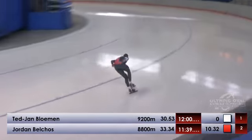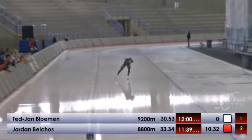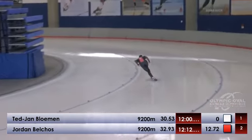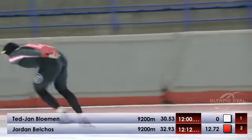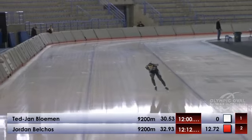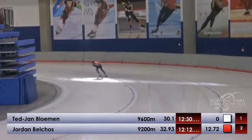Belchos will come through. 2 laps to go. 30.53. Negative splitting again. 2 laps left. Can he keep it up to the end of the race? Jordan Belchos now a half lap behind him. And he brings it down, 32.93. Can he bring it down again? Ted-Jan Blumen now approaching his bell lap. 1 lap to go for Ted-Jan Blumen. 30.1. Can he finish in the 29s?